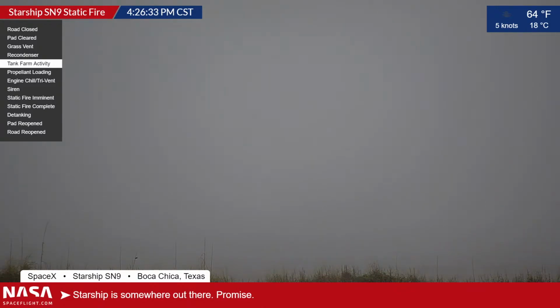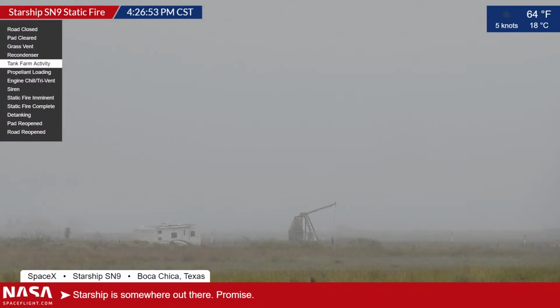And I promise we could see. I could barely see the tank farm before I switched to this camera, but even from this angle, I cannot really make out anything anymore. But I'll keep that up, and if something happens, we'll switch back to it. So in other words, it looked like it was getting better, and then it immediately got worse again.